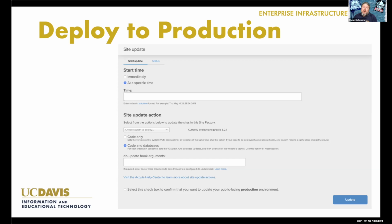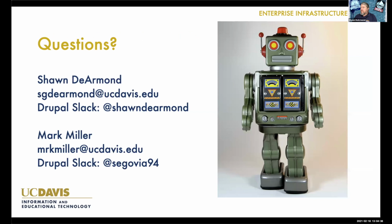We also have Fastly in place, so that keeps the sites up for anonymous users very nicely, even though each site goes into maintenance mode for a very brief period while update.php runs and then switches back. And that's it. We got through that in a little over half an hour, so we have some time for questions. Do we have any more questions?